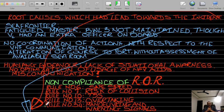When we talk about the root cause analysis, the root causes which could have led towards this incident or accident, number one, the fatigue. The master, as we said earlier, was fatigued. He had been overworked for more than 14 hours as per his work and rest records, as per the investigation report. The vessel Sea Frontier had an extra officer. He could have been deployed on the bridge because he was an extra licensed, certified officer. He was not kept on the bridge, or bridge watch level 3 was not maintained. No additional lookouts also were maintained.